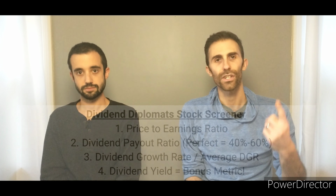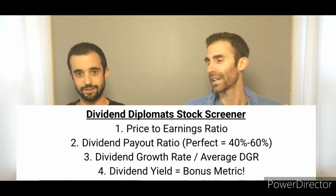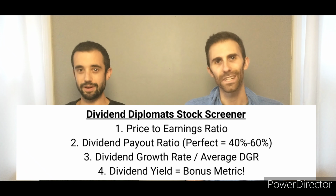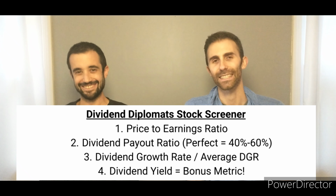First, we start off with the legendary Dividend Diplomats Dividend Stock Screener. Three simple metrics: price to earnings ratio, payout ratio below 60%, preferably in that 40 to 60% range for the perfect payout ratio. It's the meat part of the bat, the silver slugger. And then the third dividend metric is dividend growth and the dividend growth rate on average. That has been a formula that we have found successful over the years as we continue to build our dividend growth stock portfolio and pursue financial freedom. As you'll see, we continue to find these great income-producing assets to add to our portfolio. So that's why we cannot wait to continue bringing you videos sharing the dividend stocks and how we find them.